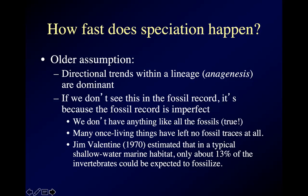There's so many completely soft-bodied corals and jellyfish and flatworms and segmented worms and this, that, and the other that you don't have any record of at all. So it is true that we don't have anything like the total number of fossils present, and it can be hard to evaluate speciation using the fossil record.